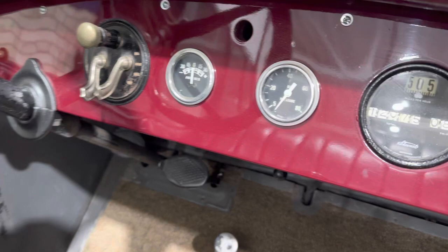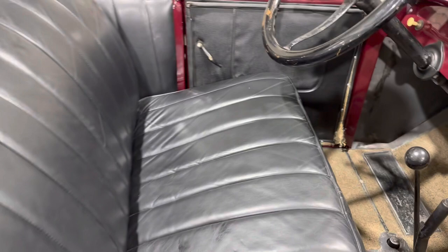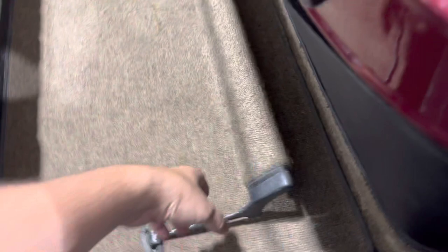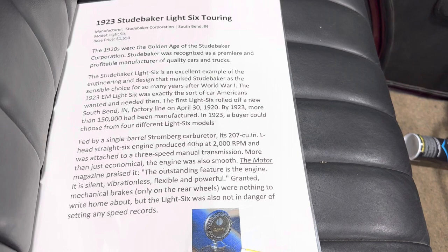Pretty basic, pretty simple. Actually really cool and hard to believe that this is a 100-year-old car. Got the foot extension there. A little bit of history that the AACA museum had typed up on it.